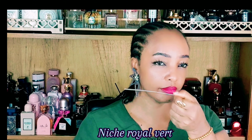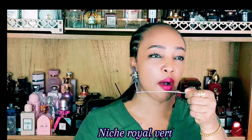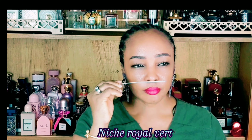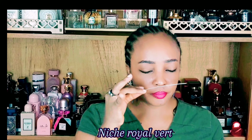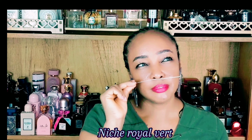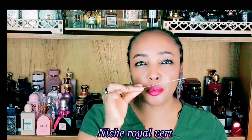It just comes off creamy. This fragrance smells really, really creamy, decadent, dense. It's a beautiful fragrance. It just has layers to it. It starts off, like I said, quite creamy.